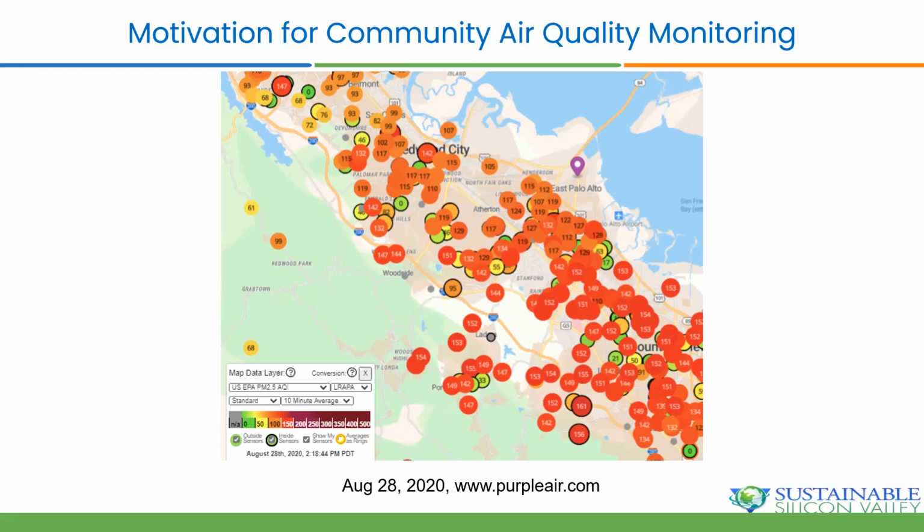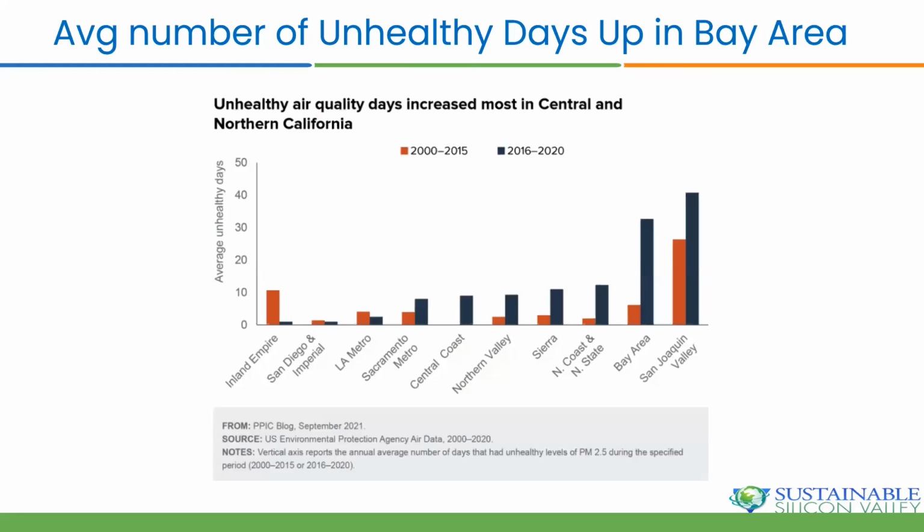Now, this picture was taken during the fire season in 2020. You can see that the numbers are quite high. In general, the air quality is good to moderate, if you think back to the air quality index in the little video that the Air District made, that Dennis showed you a little while ago. The other thing is that the average number of unhealthy days in the Bay Area is up. You can see this breaks California down into regions. The red is 2000 to 2015 and 2016 to 2020 is in black. You can see in our area, the Bay Area, there's been a tremendous increase in bad air quality days. I would think that at least half of that is due to the increase in wildfires. But at any rate, it's important to get really local measurements so that we can identify what's going on.